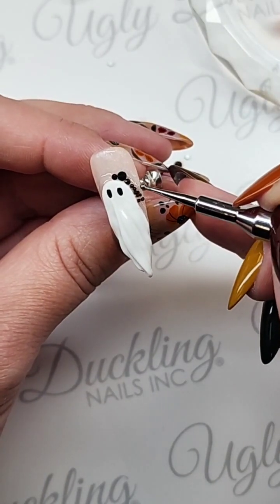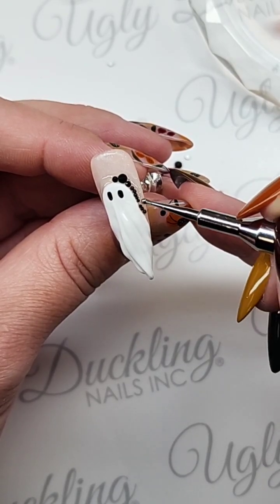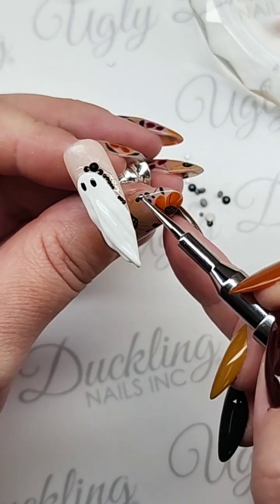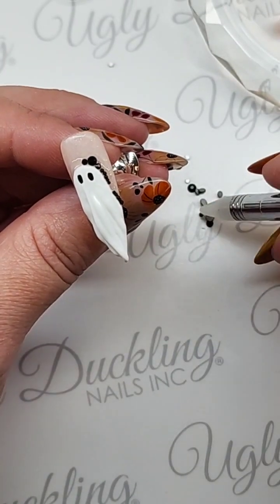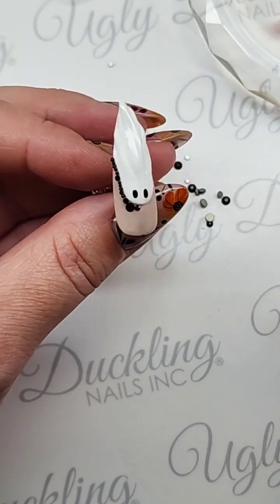Okay. And again, I pick up quite a few at one time just to save me from having to go back and forth, because there was a time back in the day where I would pick up bead by bead by bead. Nobody's got time for that. So you've learned to work smarter. Yes. Not harder. Let's do ourselves a favor. Alrighty. And we're gonna flip a Rooney.